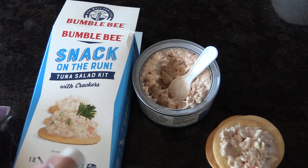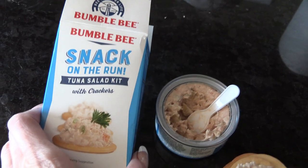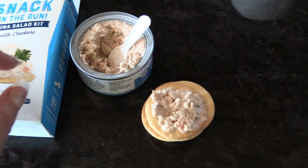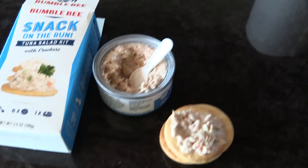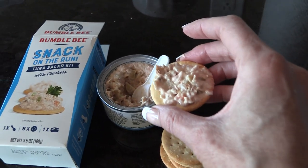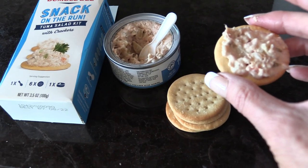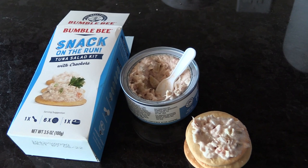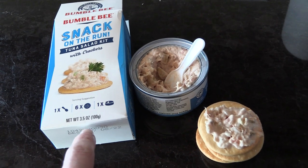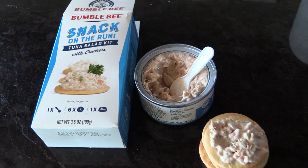So I don't know if you've ever seen these, and don't mind the water on the windows as Mark's still washing. These Bumblebee snack on the run. There's a tuna and there's a chicken, and it's actually really delicious. It comes with six crackers and a little spoon, and the tuna is not dry tuna. It's actually made into a salad, and it is really good. They're like, I don't know, a dollar something for the six crackers. And then they also have a three pack for the tuna and the chicken. They're really delicious.